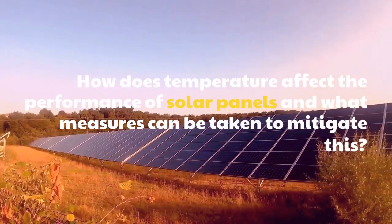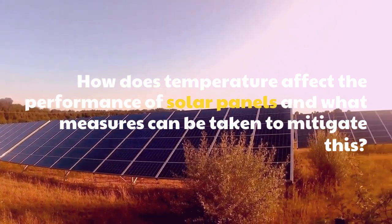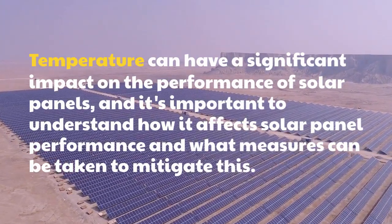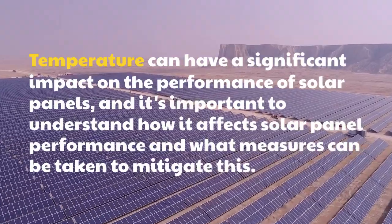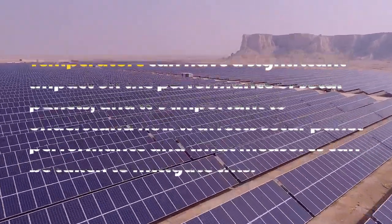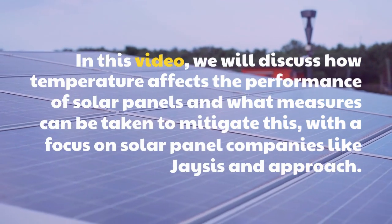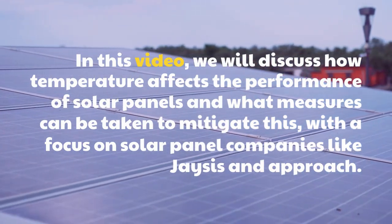How does temperature affect the performance of solar panels and what measures can be taken to mitigate this? Temperature can have a significant impact on the performance of solar panels, and it's important to understand how it affects solar panel performance and what measures can be taken to mitigate this. In this video, we will discuss how temperature affects the performance of solar panels and what measures can be taken to mitigate this, with a focus on solar panel companies like Jaysis and their approach.